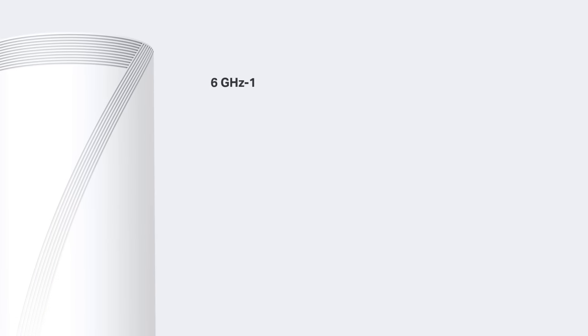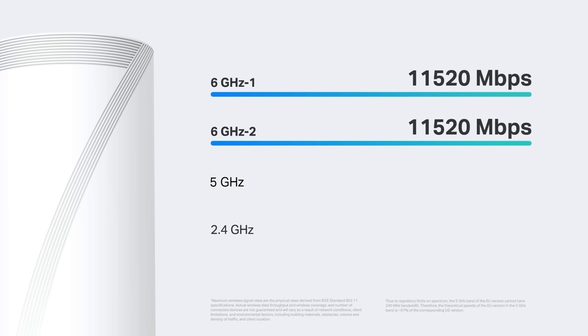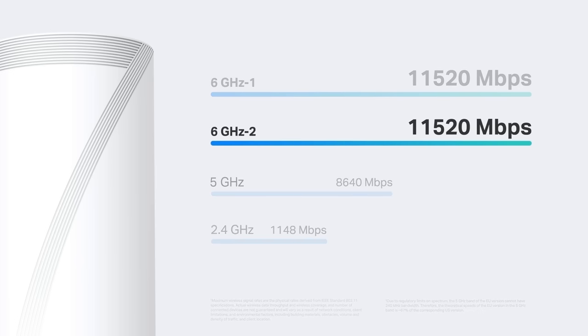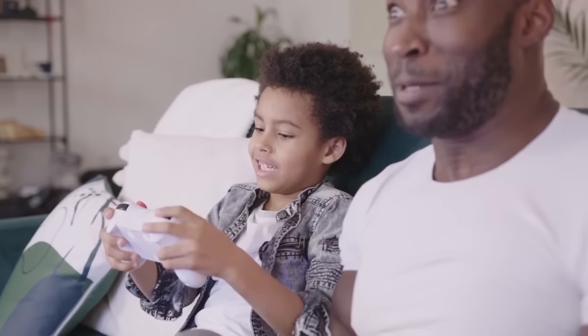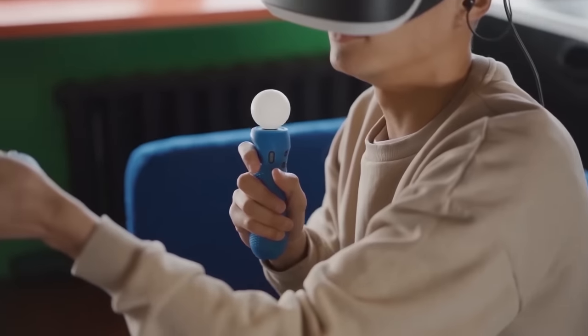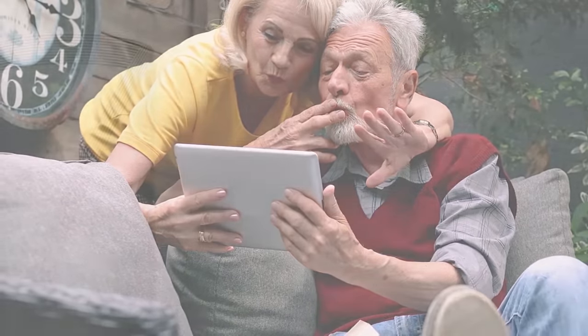Its speeds of up to 33 gigabits per second are made up of four frequencies, including two 6 gigahertz bands, each at 11,520 megabits per second, 8,640 megabits per second on the 5 gigahertz band, and 1,148 megabits per second on the 2.4 gigahertz band. Additionally, one of the 6 gigahertz bands can serve as a dedicated backhaul and the other can be used as an open network. This way, the backhaul performance between Deco units benefits, bringing the most stable and strongest network. And it also improves the overall Wi-Fi performance, even if you don't have Wi-Fi 7 compatible devices.